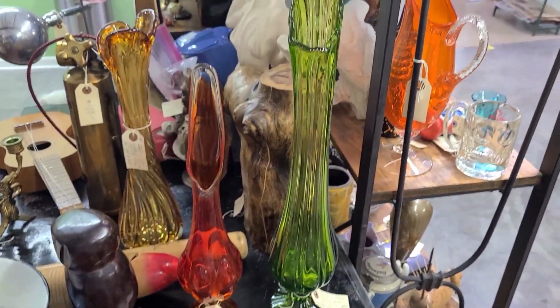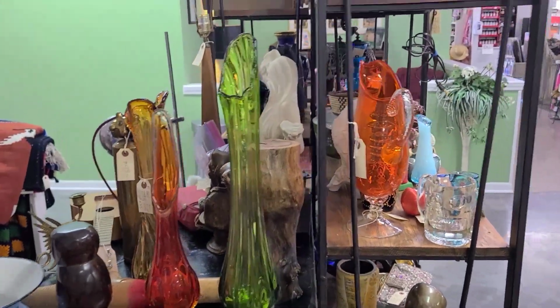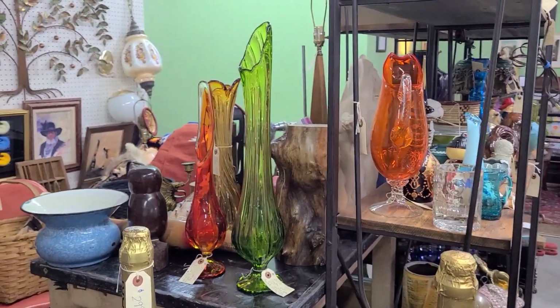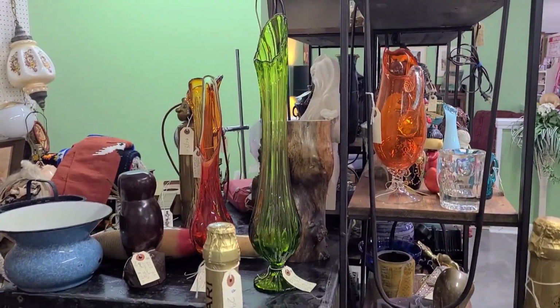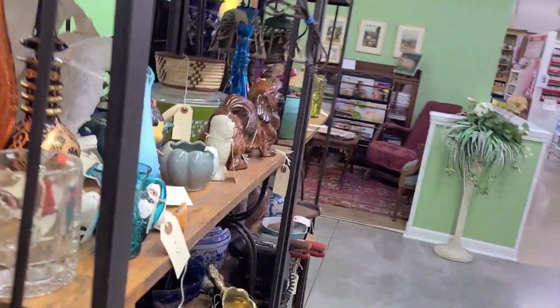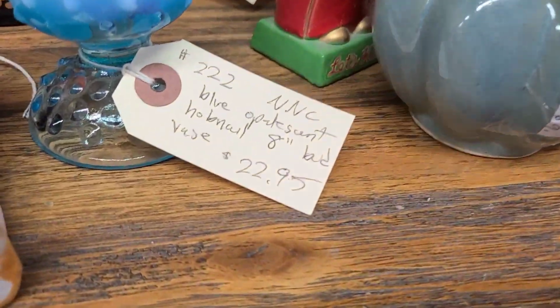The 85 is okay, it's a little expensive, but the $85 one is a Viking 6-petal in persimmon, I believe. Maybe could argue it's amberina, but it looks pretty orange to me. And like I said, the 6-petal was an okay price, but the green ribbed was actually a lot.